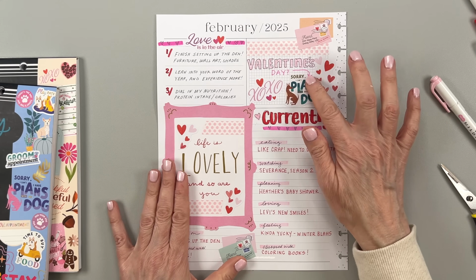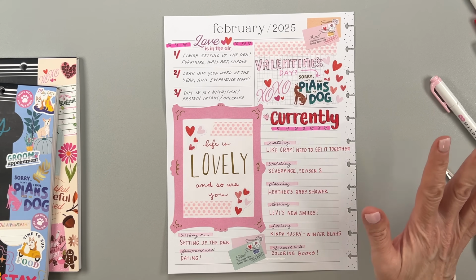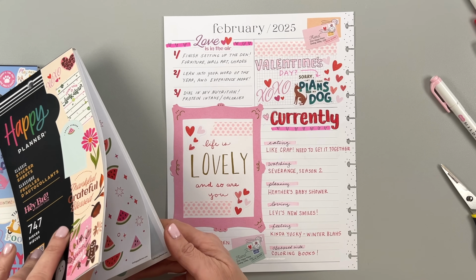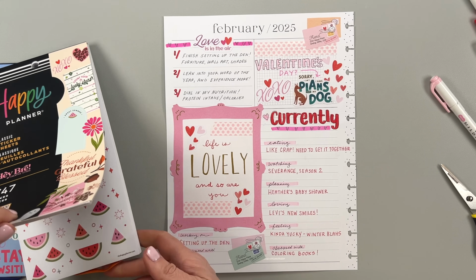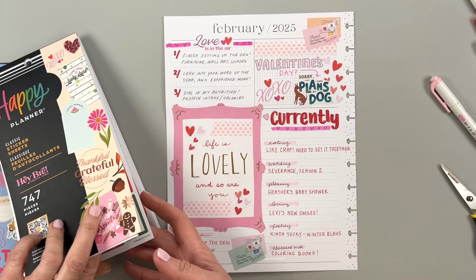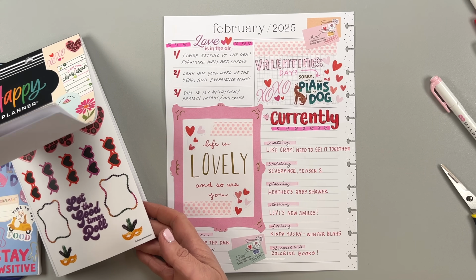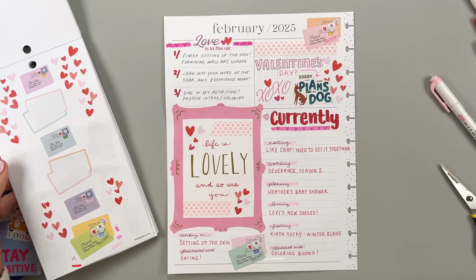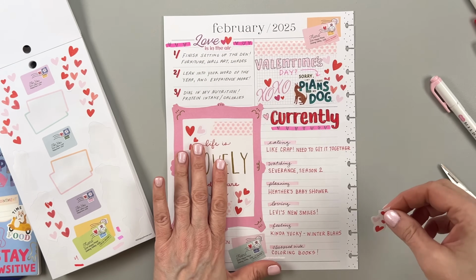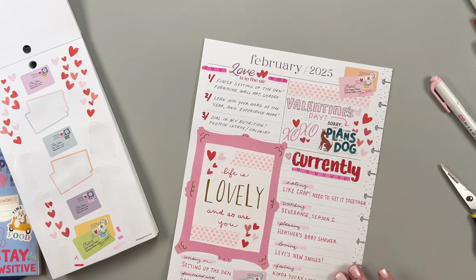Valentine's Day. Sorry. Okay. Up here, since I'm crazy, I need to add something else to make it fun and fill up that gap. I could put more washi tape up there. I feel like it's overkill at this point though. So we're gonna get more of those hearts, I think. Maybe not. Maybe I'll put some hearts down here. No, I don't like that.